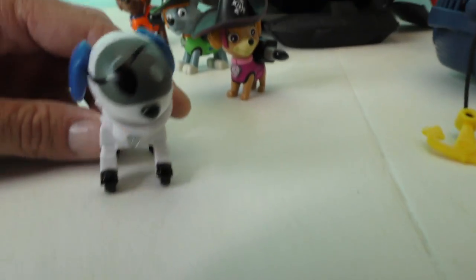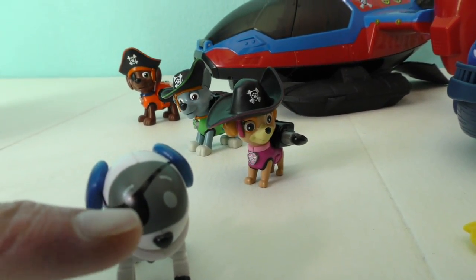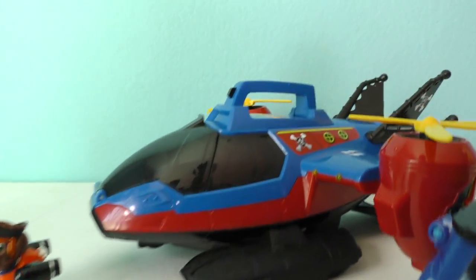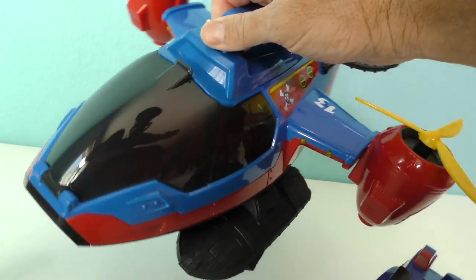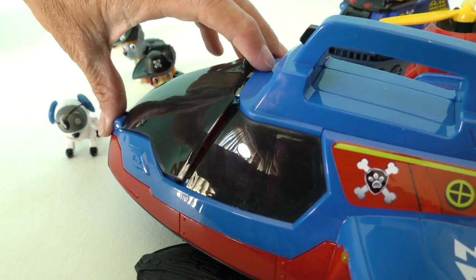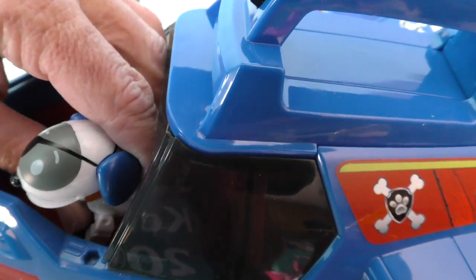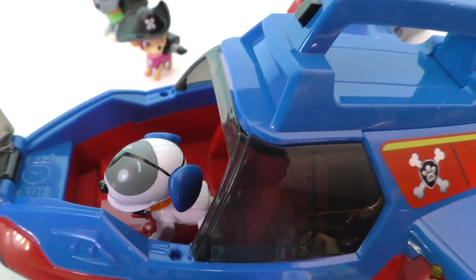And look over here. It's Robo-Dog. Roof, roof, roof. Check it out. Robo-Dog's even got a pirate patch on, just like I do. That's pretty cool, Robo-Dog. Oh, and look over here. Robo-Dog comes with the Pirate Patroller. It's got lights and sounds and everything. Open up the cockpit. Look at it, this is perfect for Robo-Dog to go into. There's even holes for Robo-Dog to put his feet in. That way he doesn't fall out of the Pirate Patroller. Nice job, Robo-Dog.